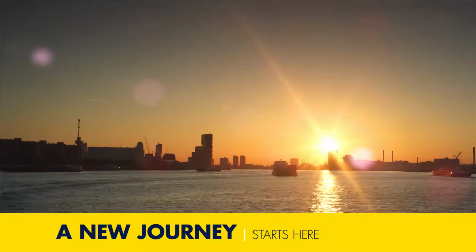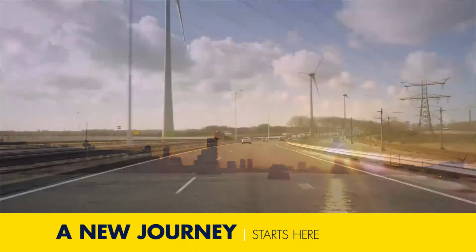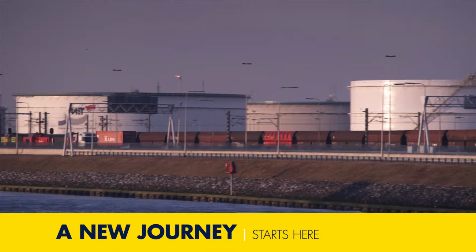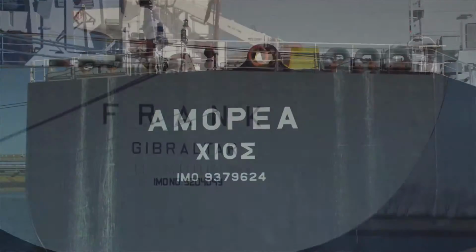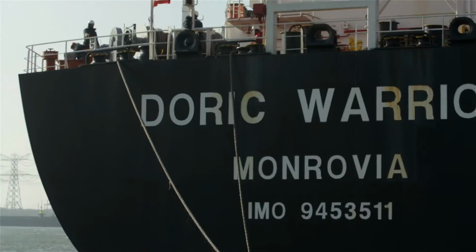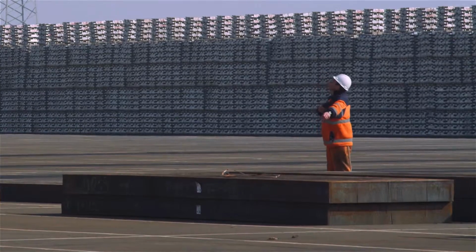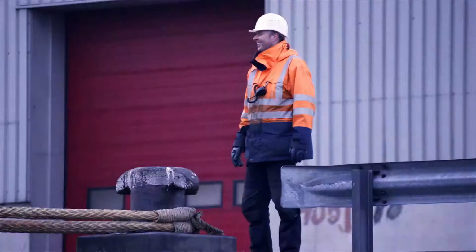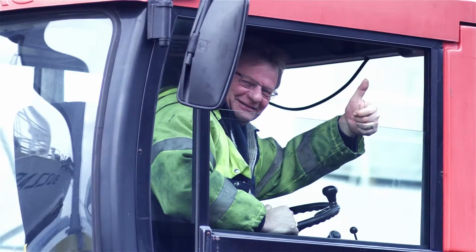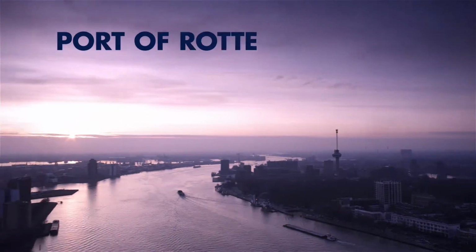The port of Rotterdam is usually not the final destination of the goods. A new journey starts here, to dozens of countries, hundreds of markets, millions of buyers. This involves many other disciplines and types of expertise. A complex entity of people of many different professions. It's these people who make the difference between just another port and Rotterdam.